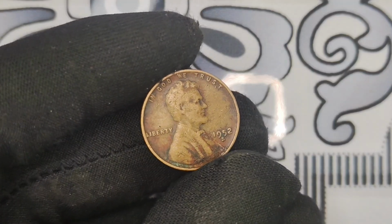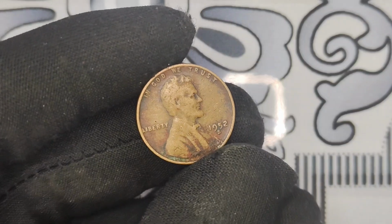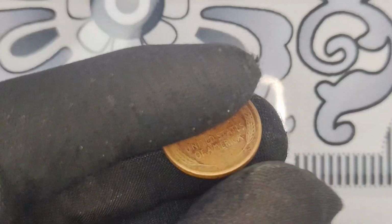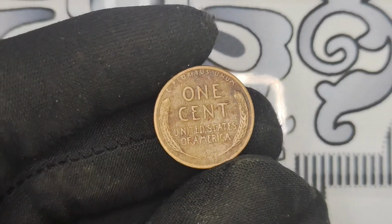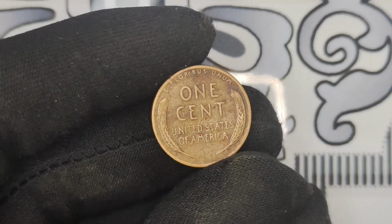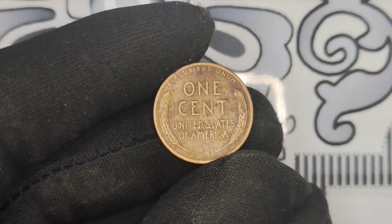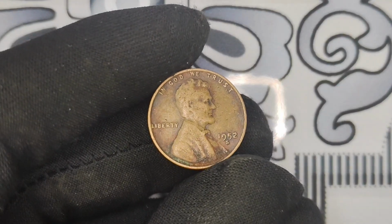In conclusion, the 1952 Lincoln penny is more than just a piece of copper. It's a fascinating blend of history, artistry, and investment potential. Whether you're a seasoned collector or a curious beginner, this coin is a reminder that even the smallest treasures can hold incredible value. Thank you for joining us on this journey into the world of coin collecting.